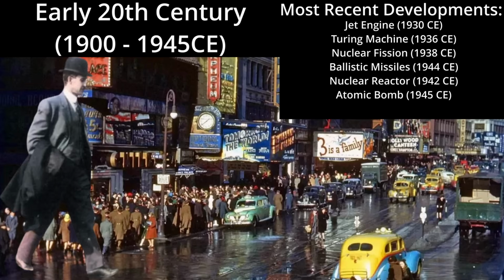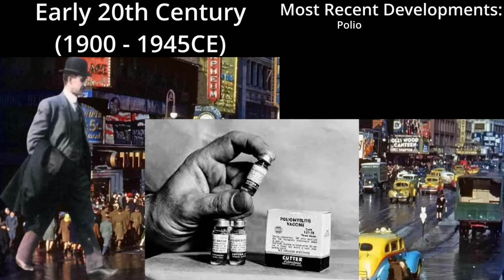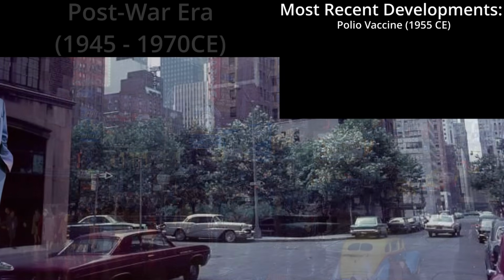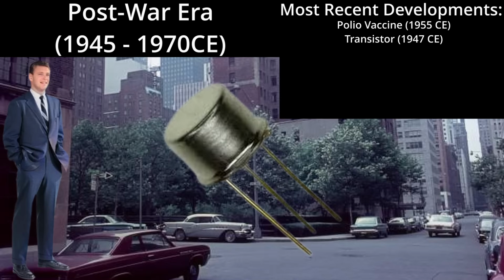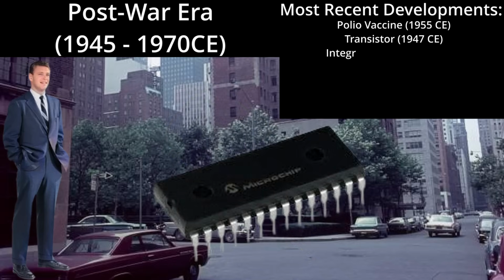Back to space, the USSR beat the US to space with Sputnik at about the same time the polio vaccines started being distributed across the world. And now we enter the post-war era, which is so modern your grandparents or maybe even your parents were born in this period. We will start off the post-war era with the invention of the transistor, which helps amplify electrical currents in a circuit. Talking about circuits, the integrated circuit combined those transistors with lots of other parts to simplify them and eventually just became known as the computer chip.